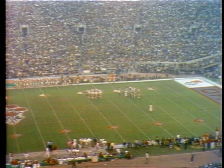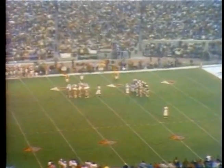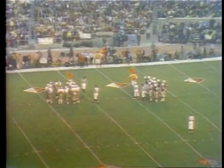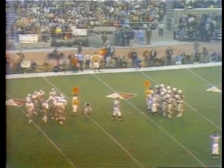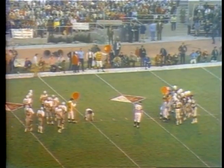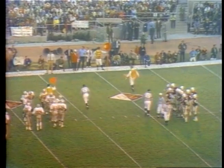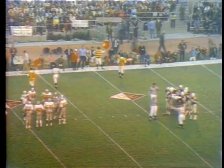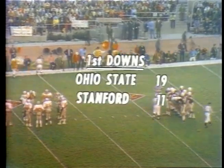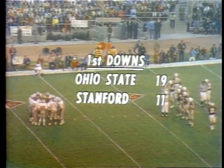In that third period, Ohio State had the ball 10 and a half minutes, Stanford 4 and a half. Ohio State ran off 24 plays, Stanford 10. Indicative of the ball control that Woody Hayes has always taught at Ohio State. But he's in a tight ball game here. There are your first downs, 19 to 11.